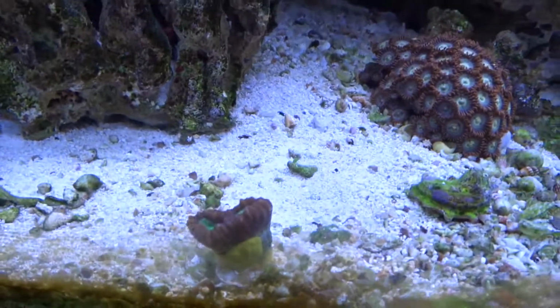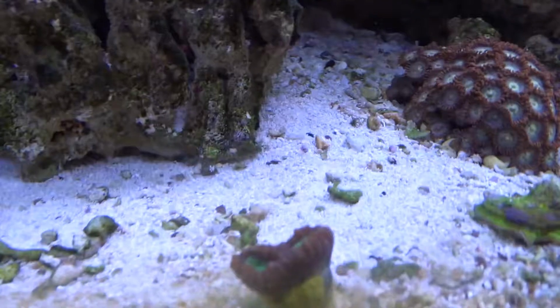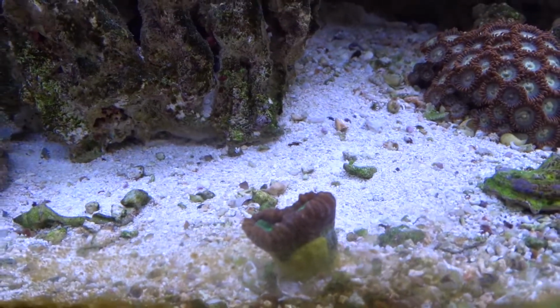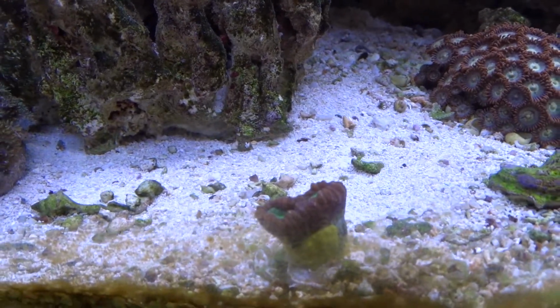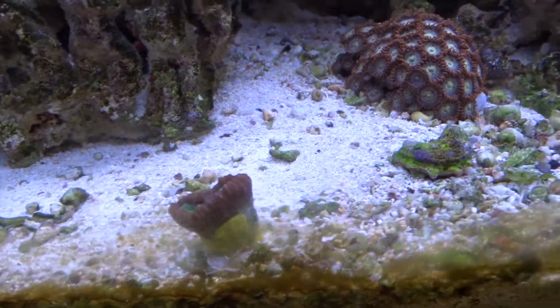I got this Bubblegum coral down here, a nice little frag. I have him down low right now because he's still adapting to the light, but give it a couple more days and I'll probably move him up higher because they do need more lighting.